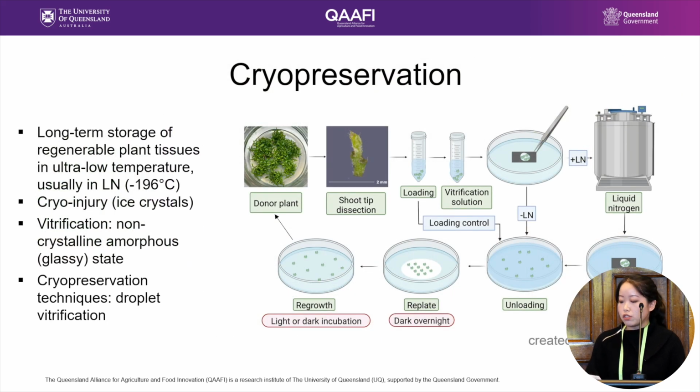Cryopreservation is the long-term storage of regenerable plant tissues at ultra-low temperature, usually in liquid nitrogen. The biggest difficulty in developing a cryopreservation protocol is avoiding cryo-injury, which is normally caused by the formation of ice crystals. To do that, we need to induce vitrification of cellular moisture instead of crystallization.